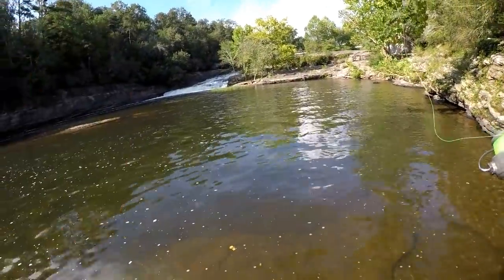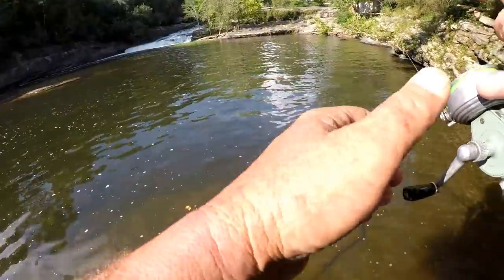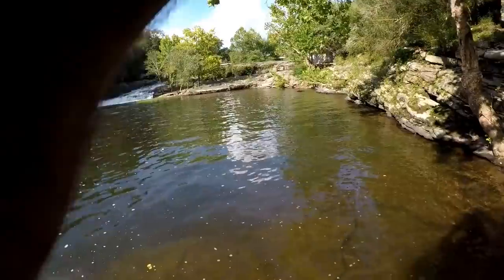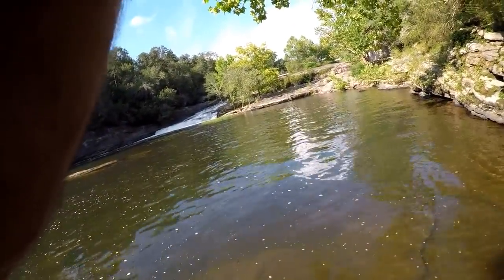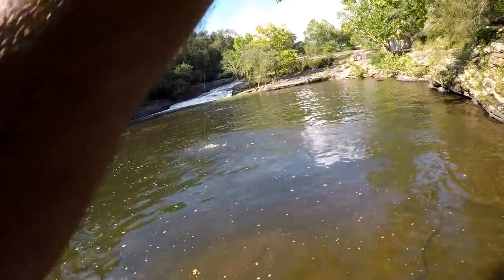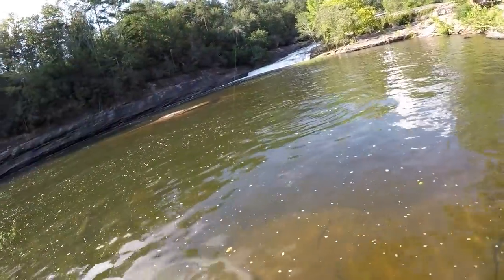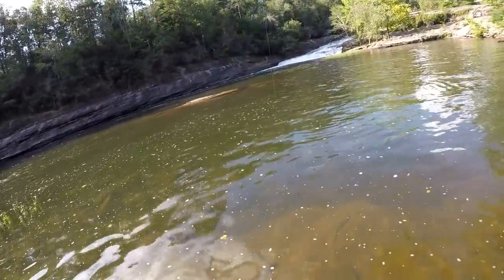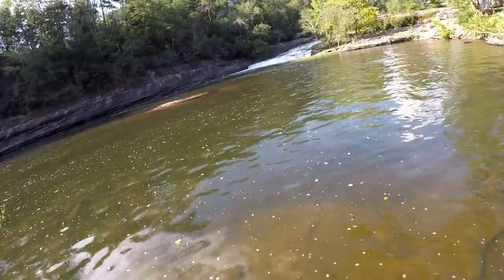I'm gonna let him have it a little bit. I gotta get a hook in this one. I believe it's a better fish than what I've been catching. Let's see what we got. There we go. Dead gone. I can't believe this. Let me hold my rod up. Now I've got my hands full. Folks, I can't believe this. This is a good smallmouth.